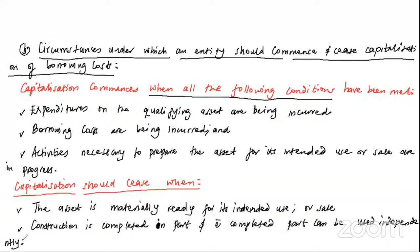Remember, this part carried 5 marks, meaning that when you look at the allocation of the marks, the conditions for commencement were 3 marks. Then the capitalization should cease, of course, here we have 2 points, giving you the 5 marks for this part. So that is part B.